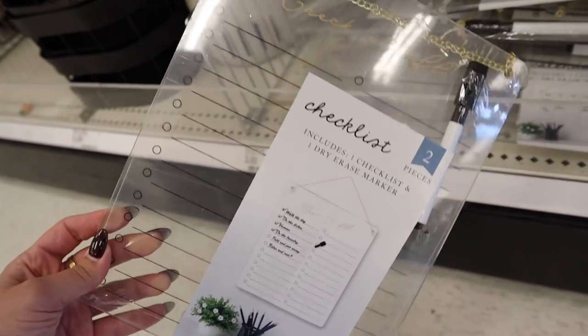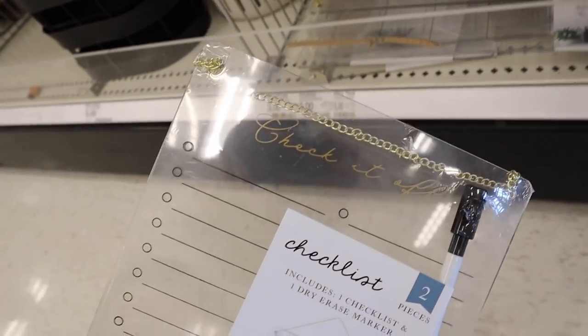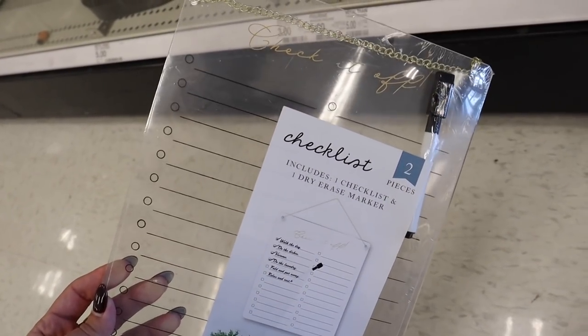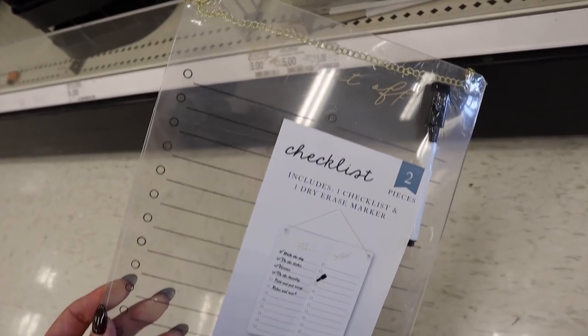Okay, I really like this one too. It's like a dry erase to-do list. It just says check it off and then a bunch of places where you can put your to-do items. That is so, so nice.